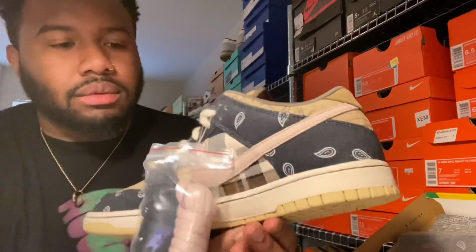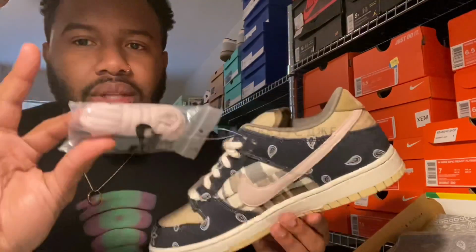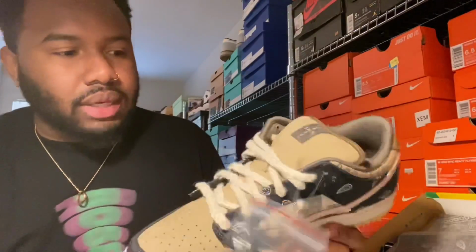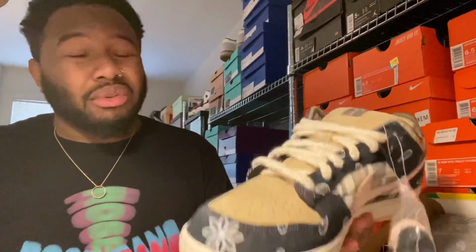Your flannel, bonus laces, paisley, light pink swoosh. The details are crazy. Normally, SB Dunk Lows retail for $100. These retail for $150 just because of all the extra materials and craftsmanship that had to go into it.